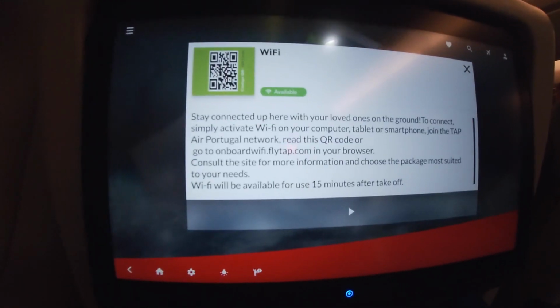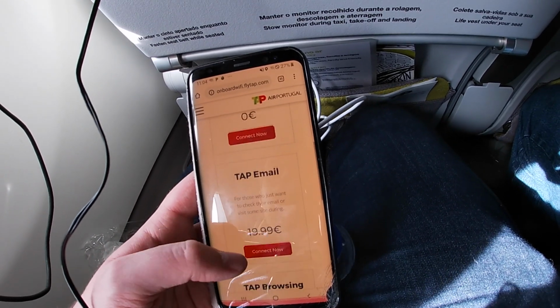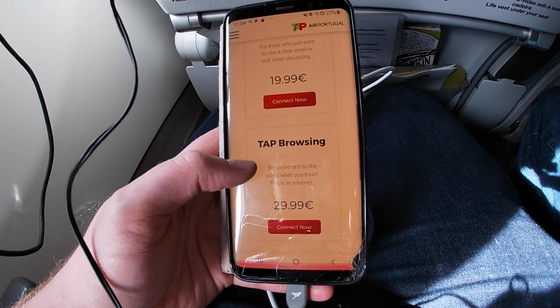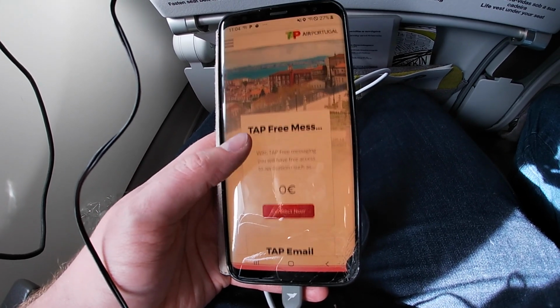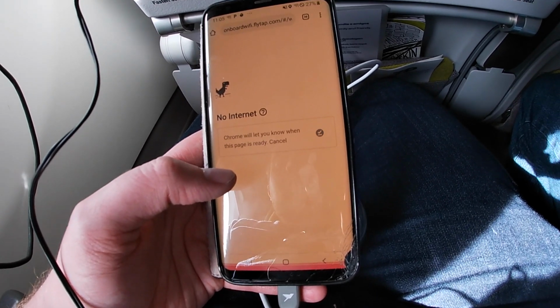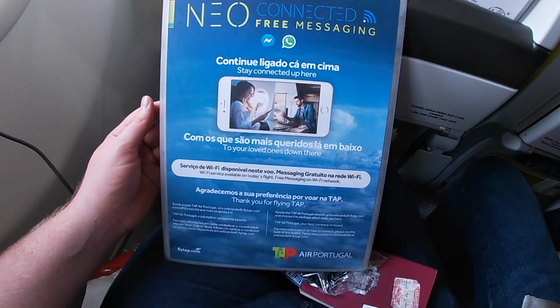TAP Portugal provides Wi-Fi on board. The best part about this though was that even basic economy passengers were entitled to messaging Wi-Fi, which works with various messaging apps. I was able to keep in touch with Mary throughout my journey. Although it didn't work the first time on my phone, I was able to get it working. The Wi-Fi plans are reasonable if you did decide to partake in that.